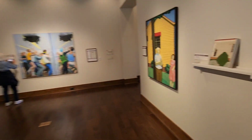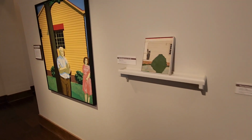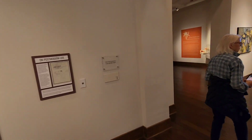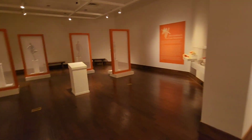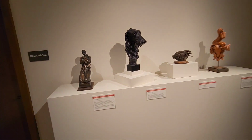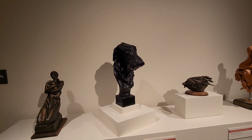Yeah, this is so neat. And also they have the information on the artist and when it was painted, when they made it. Wow, it's really nice through here. Beautiful gallery. And that's where we came in. Love the statues here. It's really nice. Ooh, there's a doggy right there. Love that. That's cool.